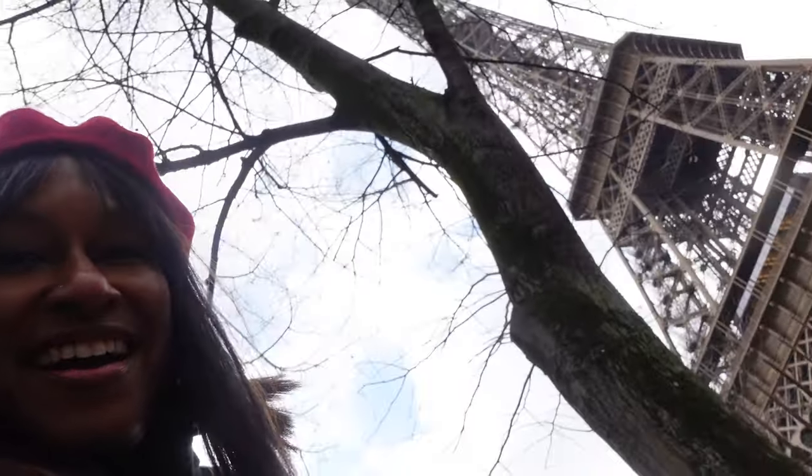We are here at the Eiffel Tower. Just finished taking a few pictures in front and now we are headed to our first vintage shop. I'm gonna try to hit at least two or three before we head back. We got about 4 or 5 hours and we gotta grab something to eat, so there we go.